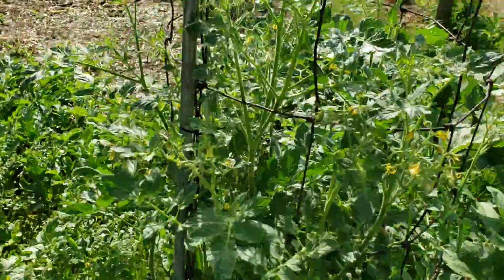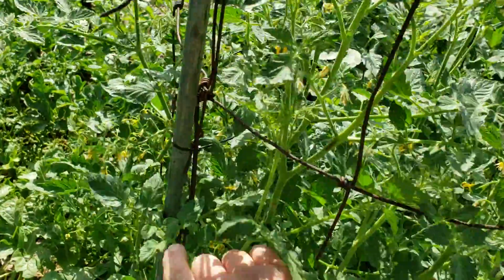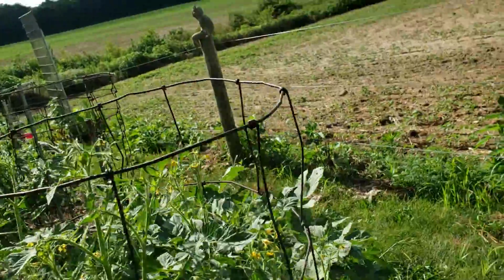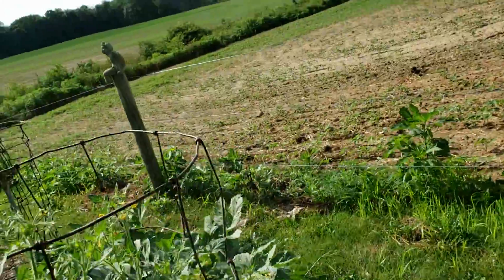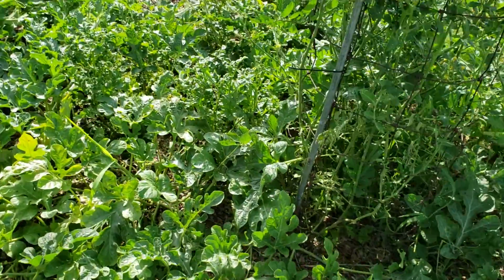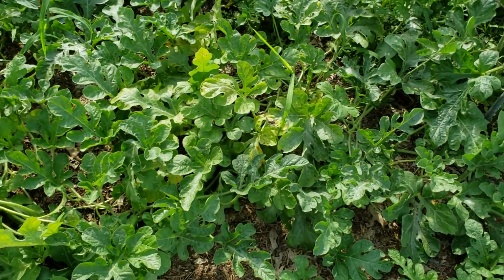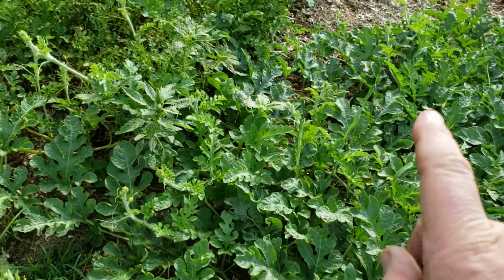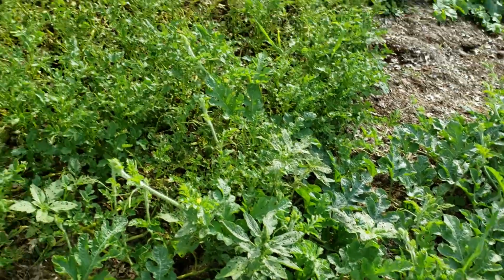This one here is just a little cherry type tomato. This one here is a little golden yellow one, and they are awesome little eating tomatoes. My oldest daughter loves them. Got two more types of watermelon down here. If memory serves me right, I believe this one over here with bigger leaves is the Carolina Cross, and I think this other one is Congo. If memory serves me right.